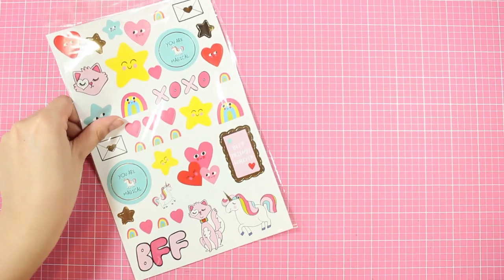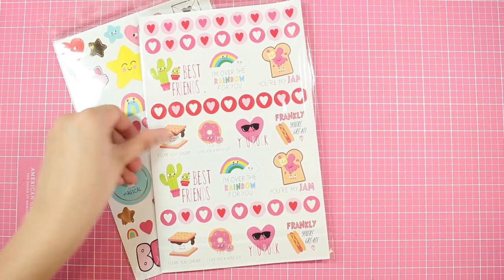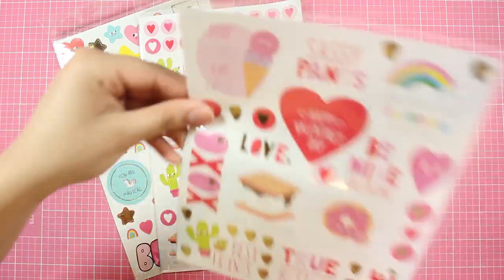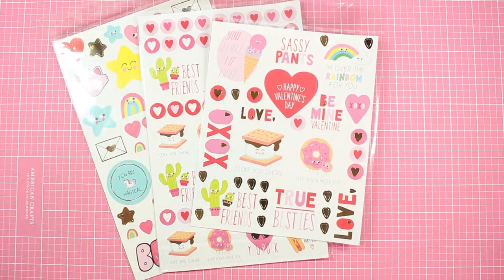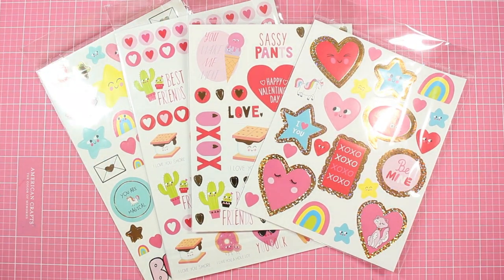Adorable Valentine's Day stickers are from Michaels, and heads up, I purchased so many stickers that year during Valentine's Day. This was from 2019, and they just had such cute stuff, and I couldn't say no, so be prepared to see a lot of them.